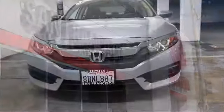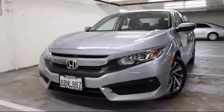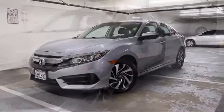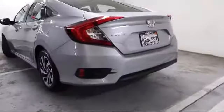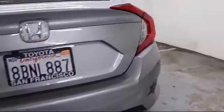And here's a look at one of our vehicles from our great selection of pre-owned cars, trucks, and SUVs. And it comes equipped with alloy wheels, moonroof, keyless entry, steering wheel controls, air conditioning, traction control, side airbags, power windows, anti-lock braking, telescoping steering wheel, and has less than 20,000 miles on the odometer.